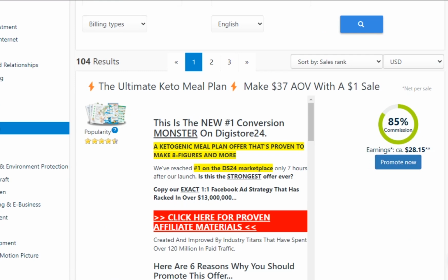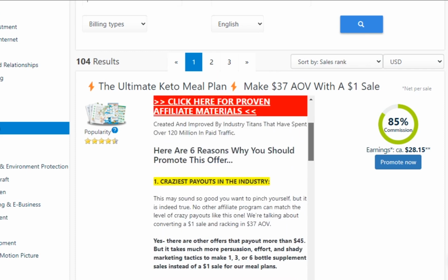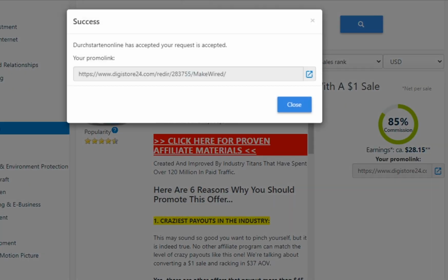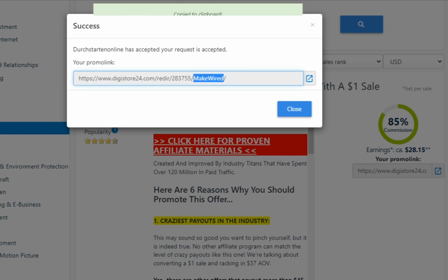Just set up this affiliate link and that's it. You don't need to follow up with the customers because they will practically just buy immediately. I'll use this keto meal plan as an example. You need to get the affiliate link of this product. Just click Promote Now and that will create the affiliate link for you. Once you've generated the link, copy and paste it to your notepad because you're going to use it again later.